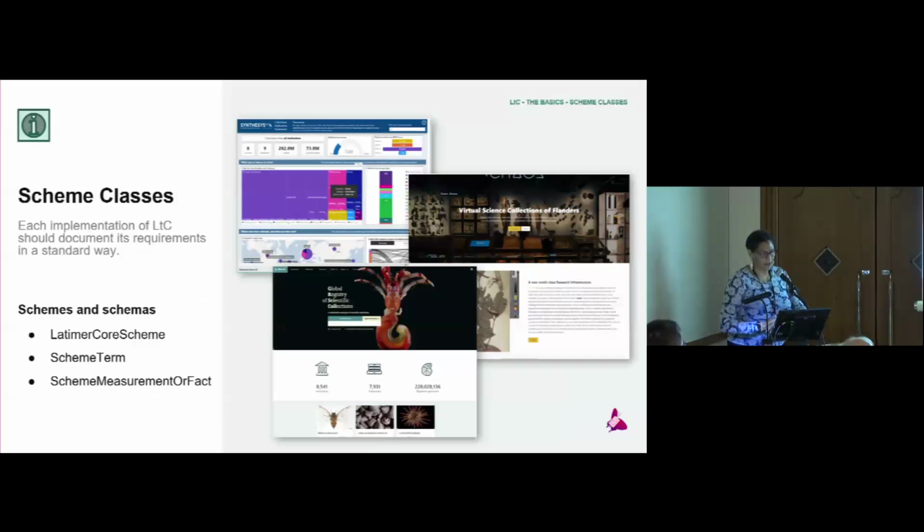So let's talk about what we call the scheme classes. I just talked about the Latimer Core Schema a little bit. I'm going to focus a little on the scheme measurement of fact, because not only do you want to say, I am the Field Museum, or I am this institution, you want to say what you have. You want to talk about it and give statistics and metrics about it. So we use this thing called scheme measurement of fact. It's from Darwin Core, we borrowed it from them, because why reinvent that?